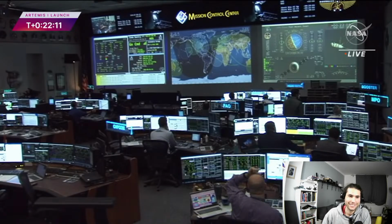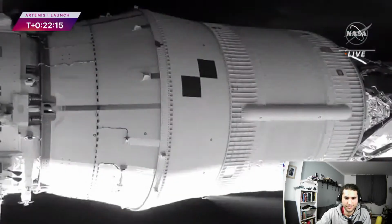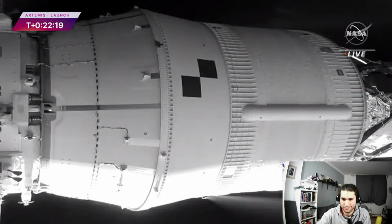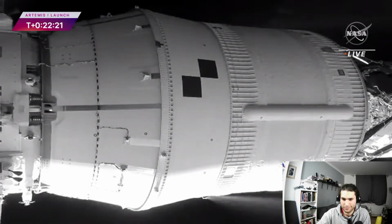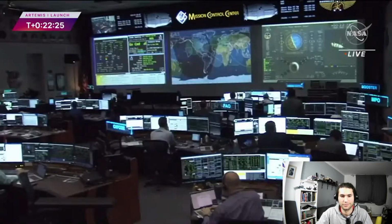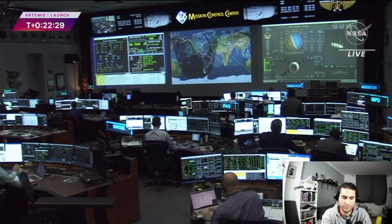The solar arrays deploying now are part of the European Service Module. It's comprised of 20,000 parts and components. The service module was developed as part of an agreement between NASA and the European Space Agency, or ESA. This is the first time NASA is using a European-built system as a critical element to power an American spacecraft.